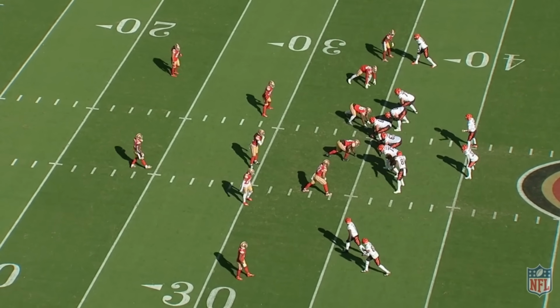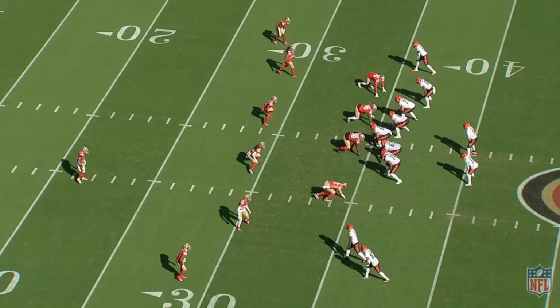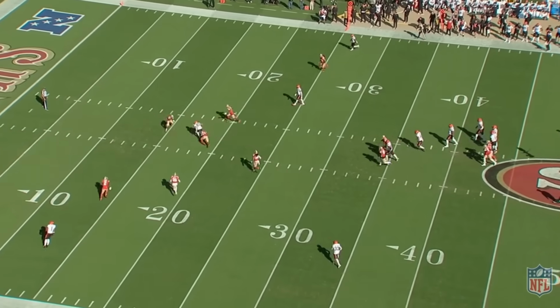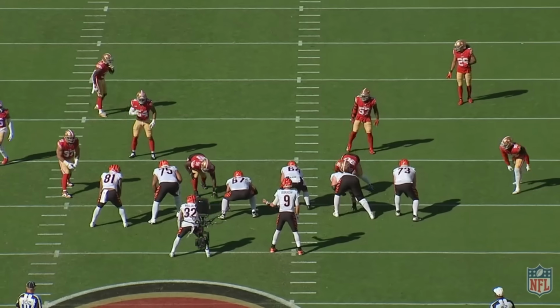Beautiful job from Burrow going right to left. Working a full field read. He's going to hit the number 1 down here to the bottom on a backside in. I love the base that he's playing with right here. No wasted movement. Back foot. Totally rotational as a thrower. Can't get through the throw. Throws a strike between the hashes.